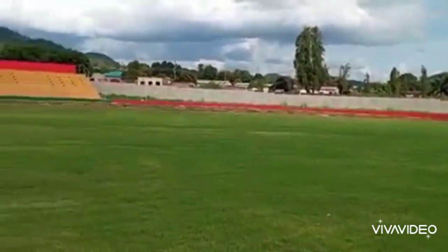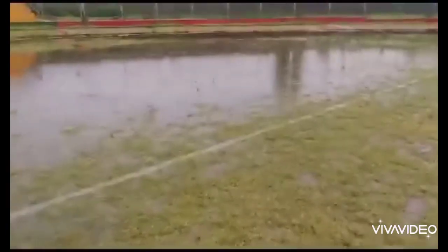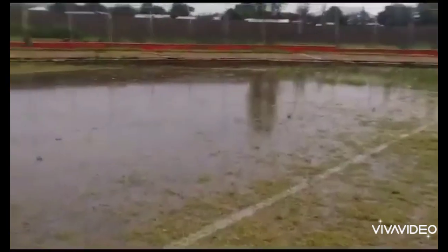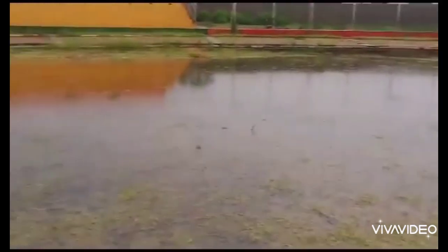rehabilitate the stadium. But shoddy works on this infrastructure can be seen, poor drainage system, among other things. Soccer fans have expressed a disappointment with the quality of work done by contractors.